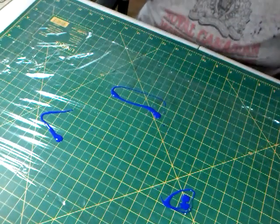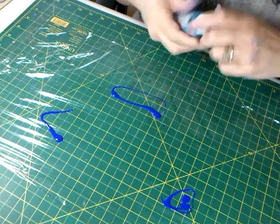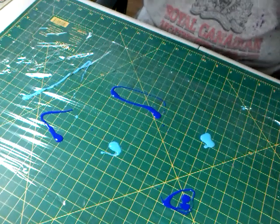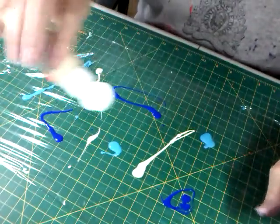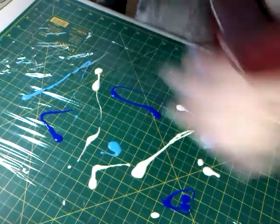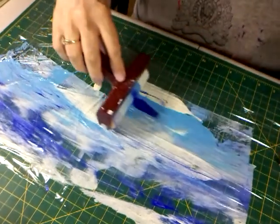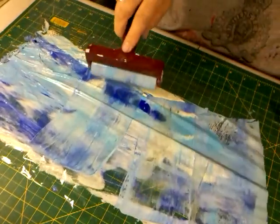Guess I better do that with all of them. I haven't used my paints for a while, so give them a better shake than before. Oops, shake it. Shake it, shake it, shake it. Shake, rattle, and roll. There. Anyway, put my brayer somewhere. Pretty. Oh, I like the way this is turning out.